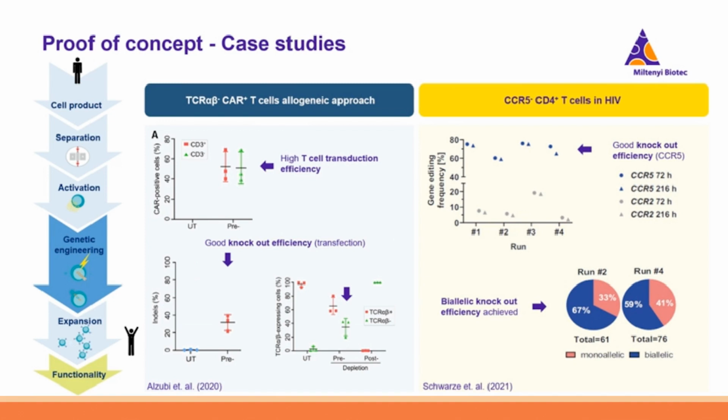The genetic engineering is, of course, the most interesting aspect here in these publications. So let's have a look at the TCR alpha beta knockout CAR T cells first. They were using viral transduction to introduce the CAR, and you can see nicely in the upper graph how well that worked. And then they knocked out the T-cell alpha beta receptor using TALENs, and you can also see that the indel rate was quite high and also the knockout efficiency was quite good. In the second publication, where they knocked out the CCR5, they also used TALENs to knock out that receptor, and you can also see how nicely that worked. They additionally also looked at the monoallelic and biallelic knockout. And what I found really interesting is that actually most of the cells have a biallelic knockout, which is of course exactly what they wanted to achieve.